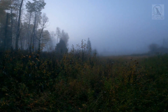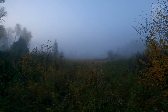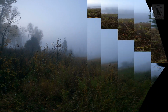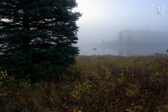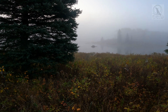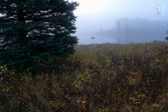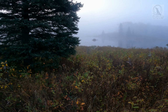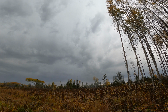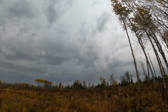Little bit of fog this morning. Can't see very far. Some Canada geese starting to head south for winter.